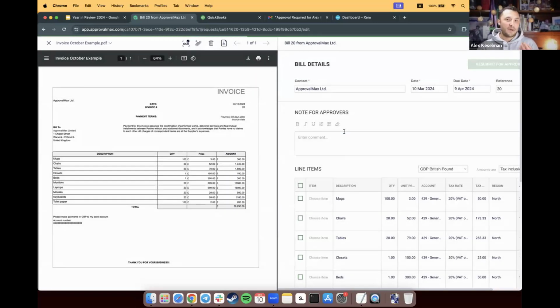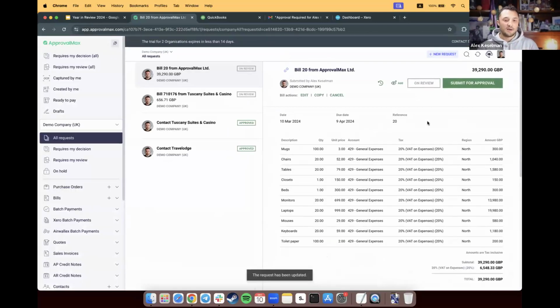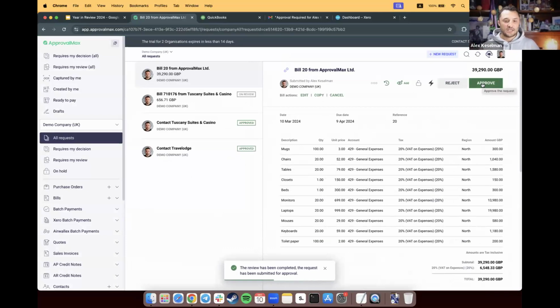And now it goes back again to the review step in case I would like to make some additional changes. But if I'm happy with what I'm seeing already, if I'm happy to push it forward to my actual approvers, click on submit for approval. Now the job is done. Great way for you to keep control of such things. And actually, later we'll be talking about a bit more.